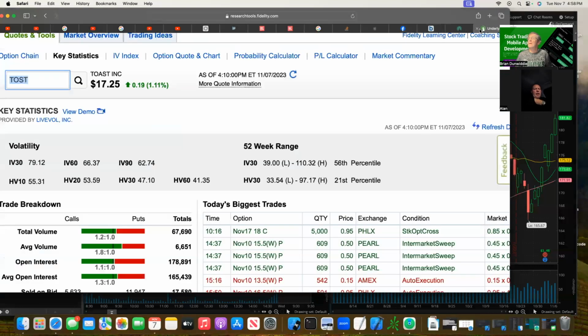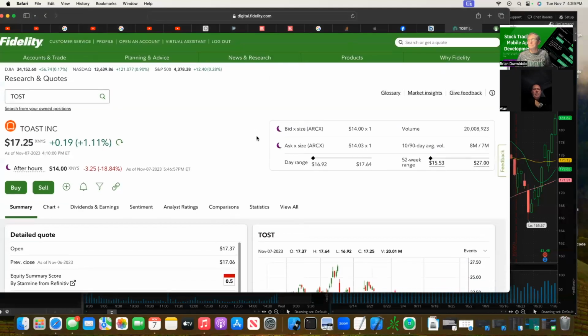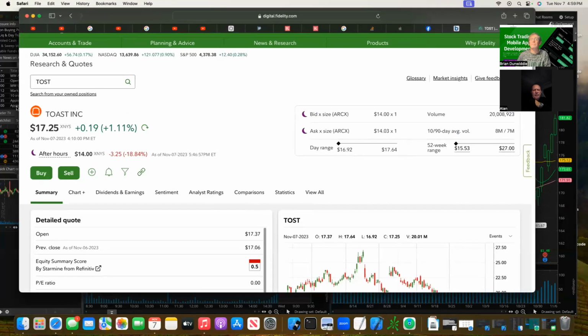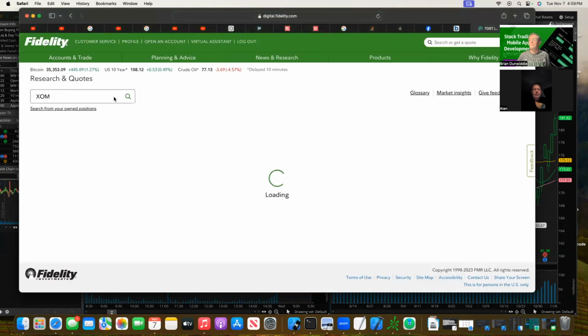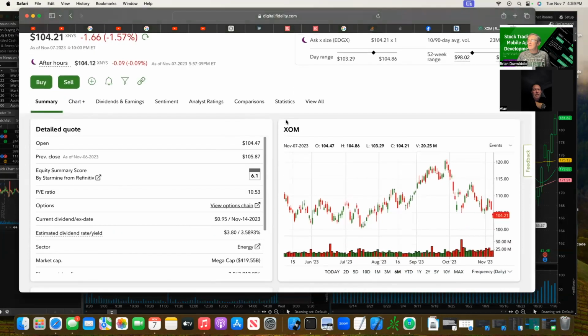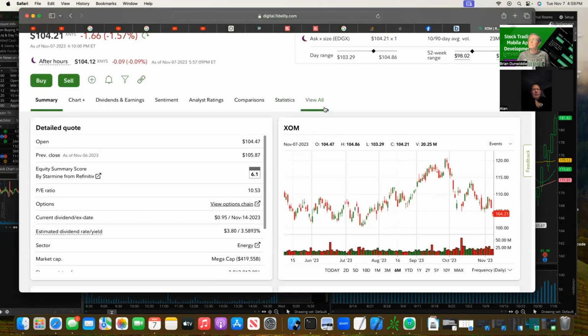So this is what I look for in terms of what I'm looking for on a trade. Oh, yeah, I already had Fidelity up. So you've got a particular stock? Well, let's go ahead and do XOM. So bring it up on 3 months, 20-day SMA.